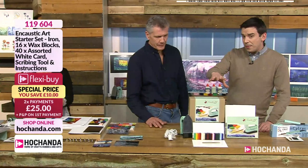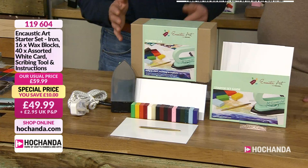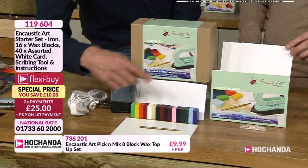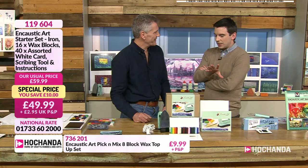Now, up first is what you could call a bumper kit. Whether you've never tried this before, this is the perfect place to start. This box contains everything you need. So in the box, you have the iron. You have 16 colours, all intermixable. You have the card, the A6 card and the A5 card sizes. You have full instructions, and that's all you need, and a metal scribing tool so you can sign your name when you've done your artwork.